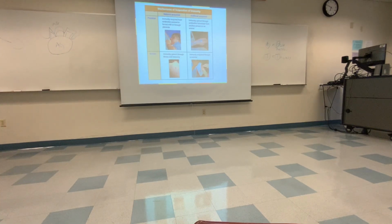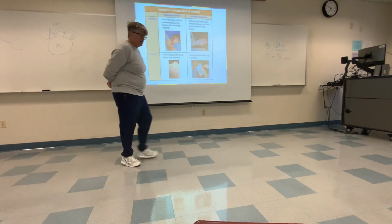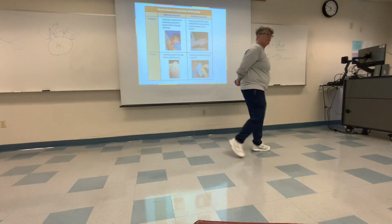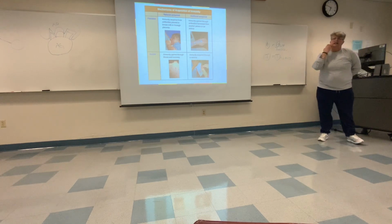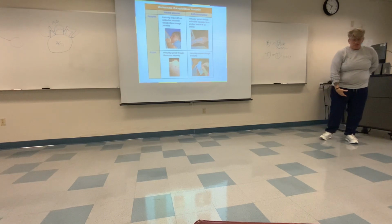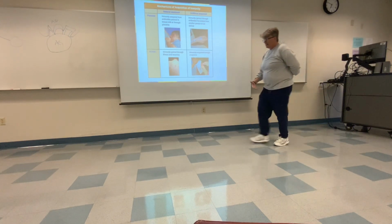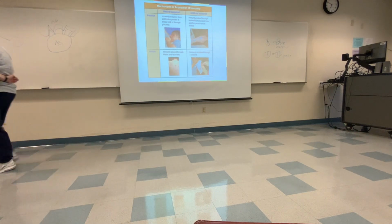So mumps can cause encephalitis. It can sterilize males in particular. So if you get mumps, and we'll talk about this, it goes after the parotid glands. It goes into the scrotum of boys. If it gets into the scrotum of boys, guaranteed you will not give birth to anything.